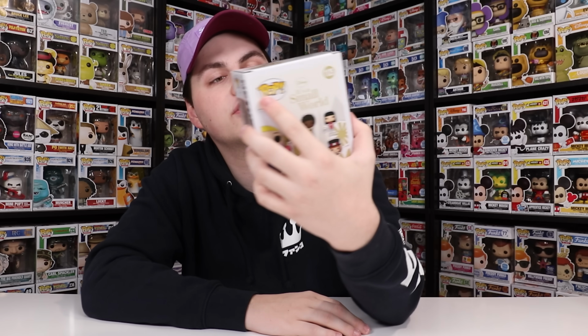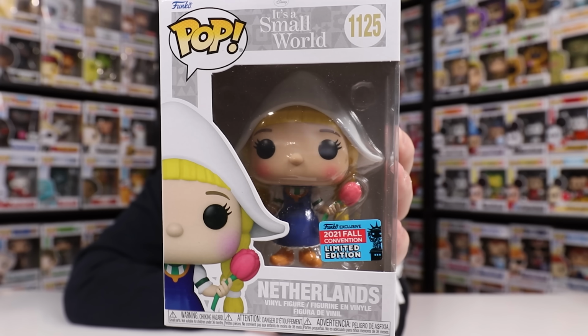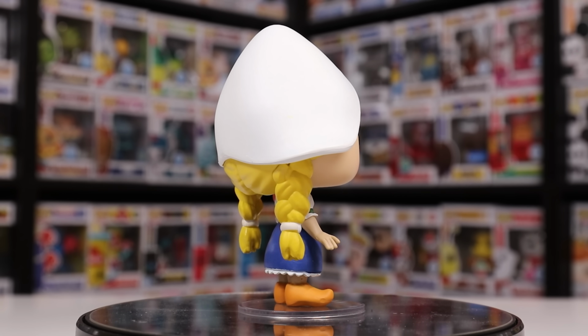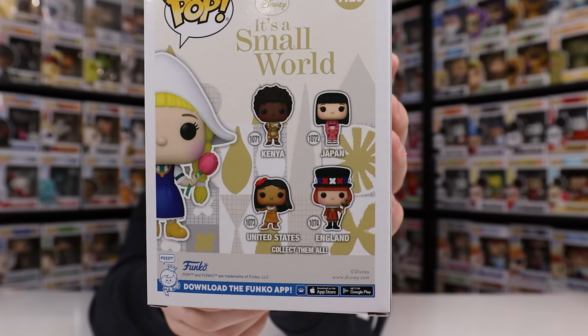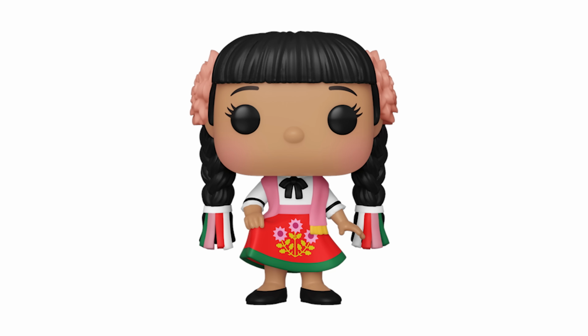And now this one here, in case you guys are wondering, was the last one I needed from my It's a Small World set. So if you guys wanna check out the Netherlands a little bit closer up, here she is right here. And I think this one really does look nice. And from what I can remember, I got this one for, I believe, $10. I know they're normally like $15 on the website, so with having that Black Friday sale, it wasn't a bad deal. And if you guys want to check out the back of the box, there is the rest of the set. Oh, and you know what? Now that I think about it, I'm still missing Mexico. I gotta get that one.